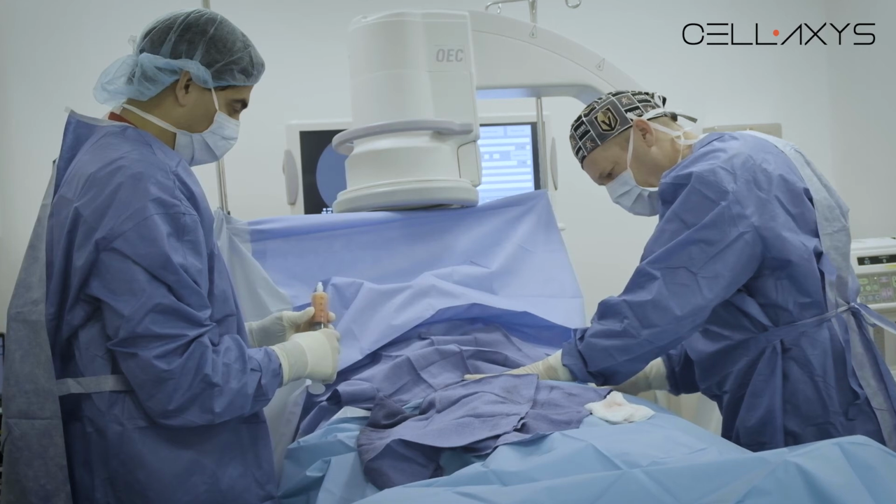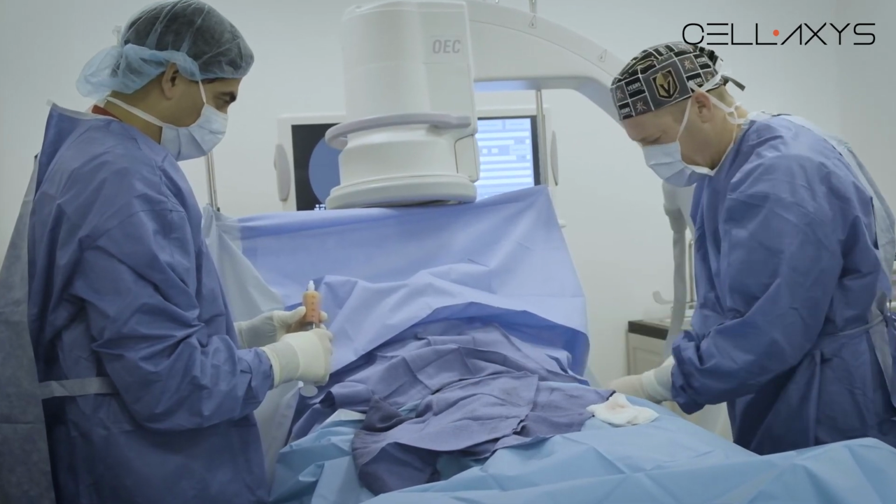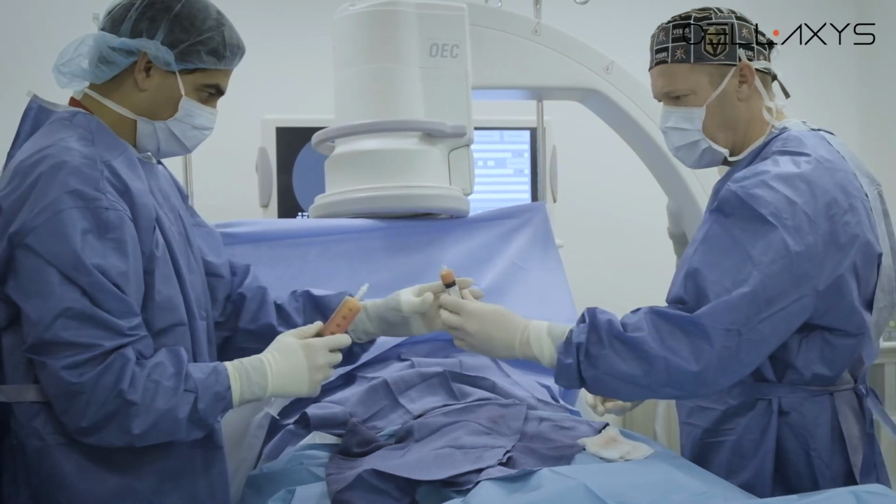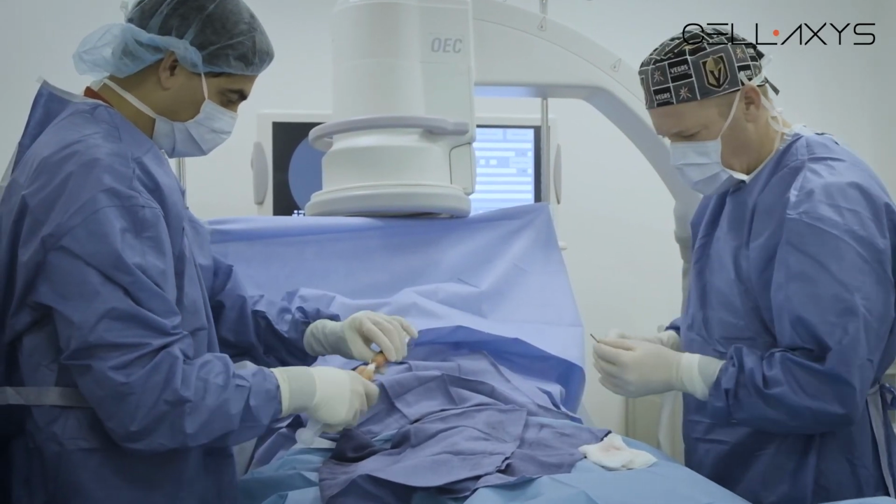Contrary to spine surgeries that have up to 3 months of severe pain and about 1 year of recovery time, regenerative spine procedures have about 1 to 2 weeks of spine soreness. Most of the patients are back at work within a few days after the treatment.